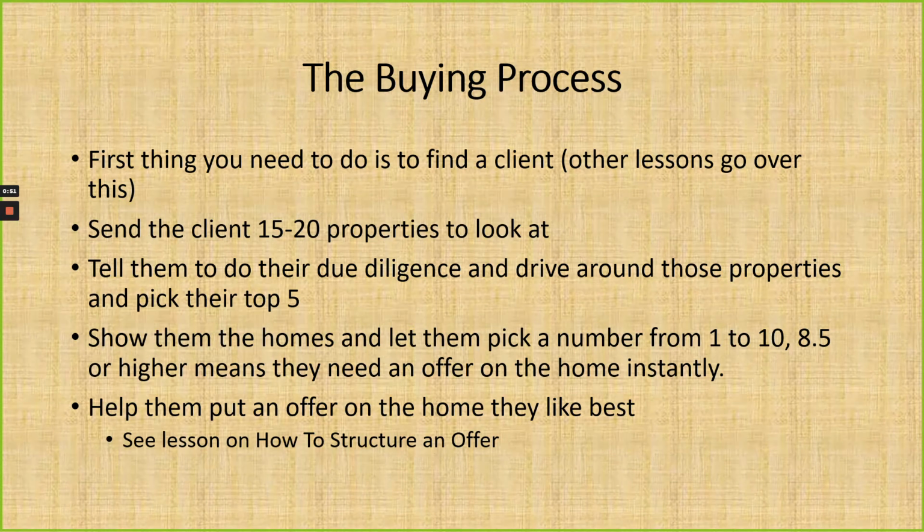And then what I do is I show them the homes. I have all the quick prints printed off from the MLS, and I have them pick a number from 1 to 10. I always tell them that if it's 8.5 or higher, that means you want to buy this home right now. We're going to quit showing.